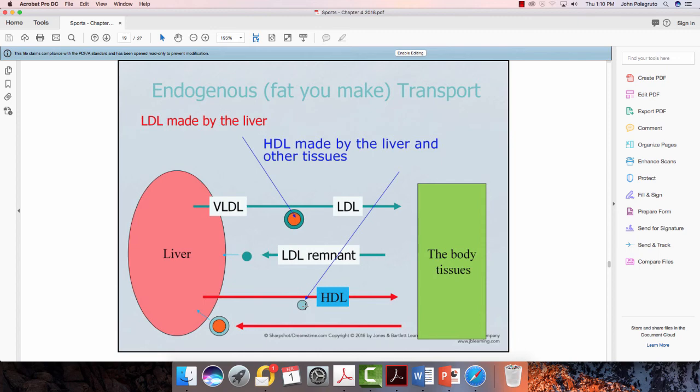Heart disease is associated with LDL. The more you have, the more you have issues with your arteries. That's why LDL is called bad cholesterol. HDL is the opposite. The higher your HDL, the lower your heart disease risk. Those who have the highest HDL have the lowest risk of heart disease.